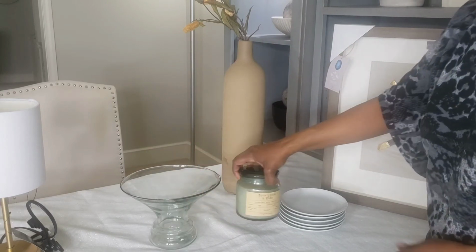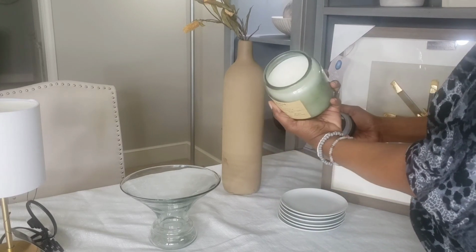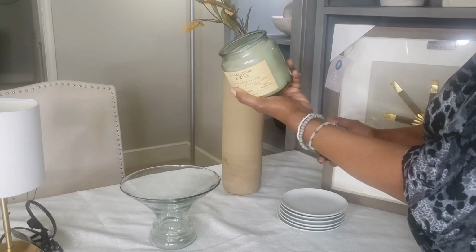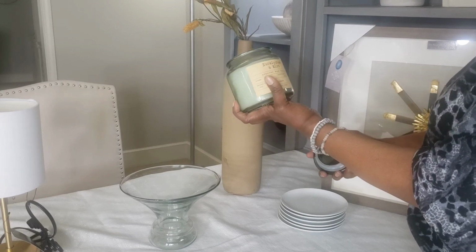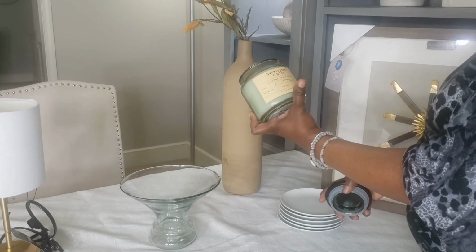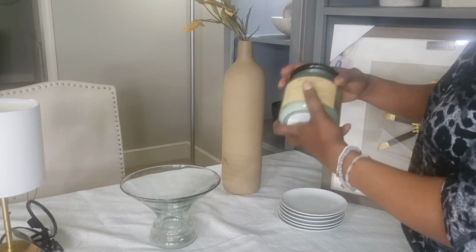And then I picked up a candle. I always like picking up candles at Goodwill, especially when they're brand new, or that's the only time that I get them, when they haven't been used. And this is a really good scent that I like, eucalyptus and mint. And ooh, that smells so good.